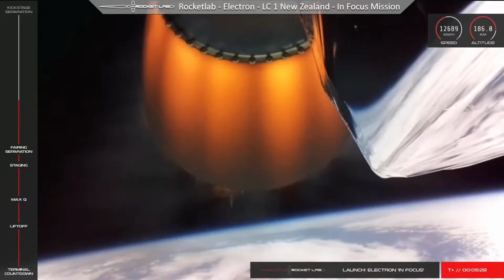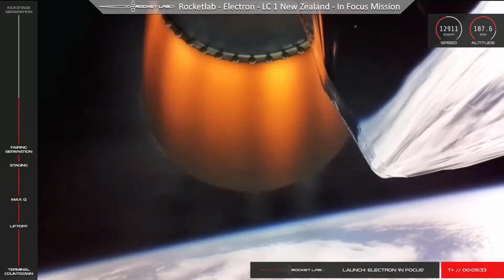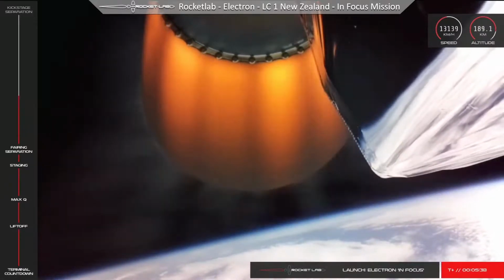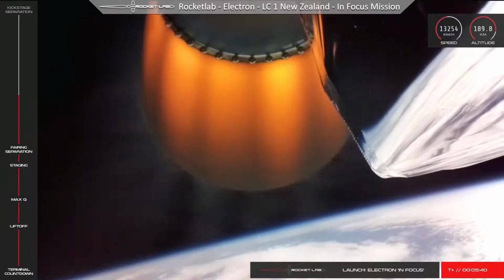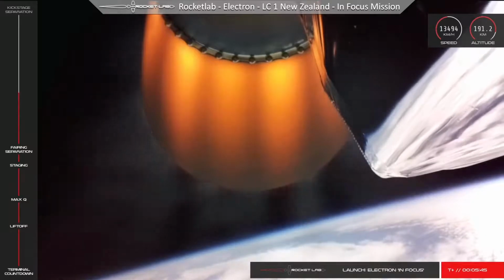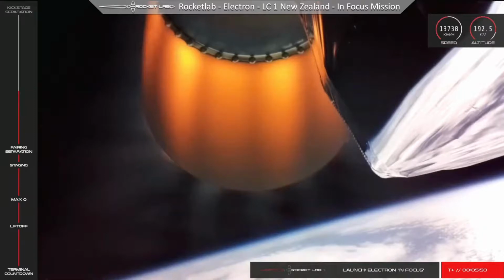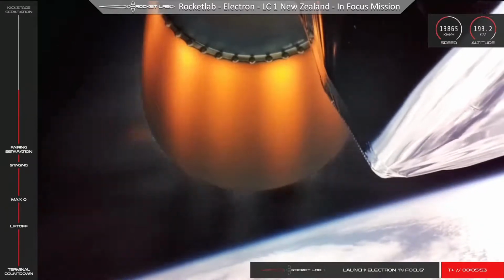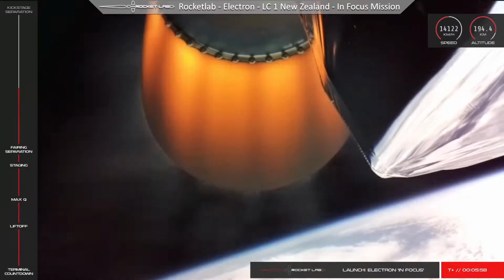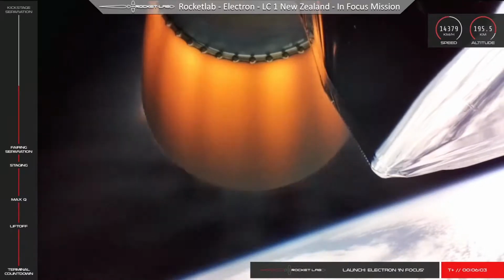Another quick check-in from Mission Control. We're T plus 5 minutes into the flight, and the Electron is continuing nominally through its second stage burn. Electron's next action will be to swap out the onboard batteries for a fresh new one in what's called a battery hot swap. Let's listen in for the call of that swap.